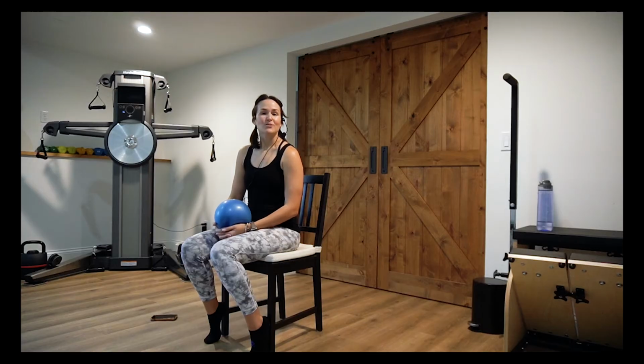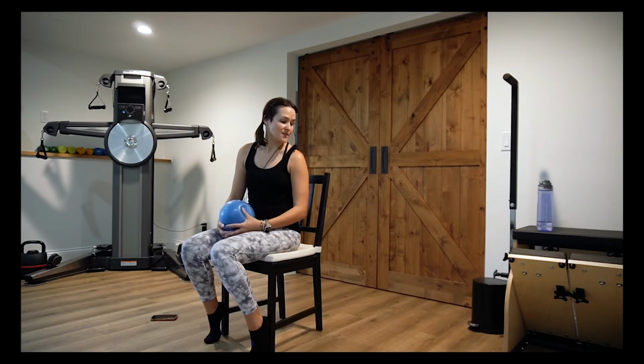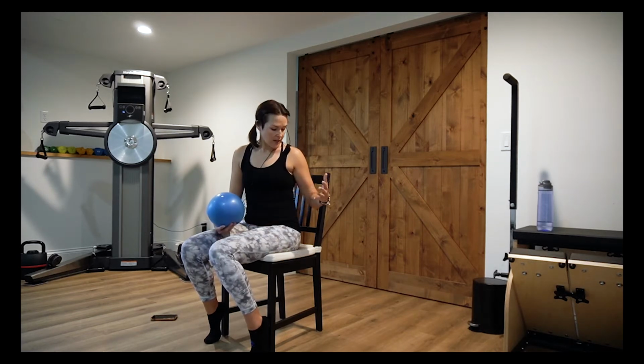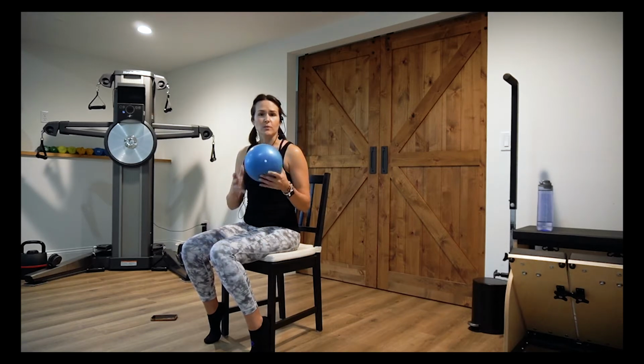All right, so go ahead and just find yourself a chair. Obviously, the whole purpose of this is to make sure you're able to do this at your desk. So, everybody's desk or chairs are going to be a little bit different, but this is the chair I'm choosing to use. I'm going to demonstrate a few things with the Pilates ball.